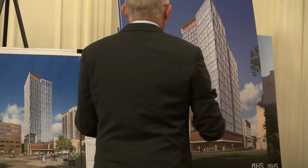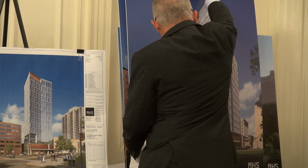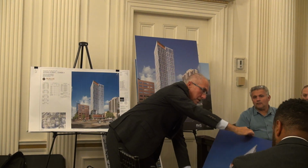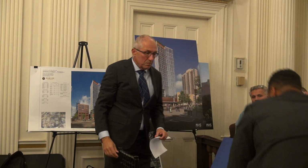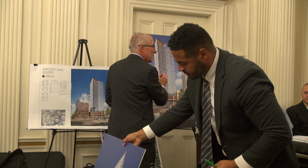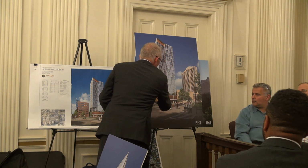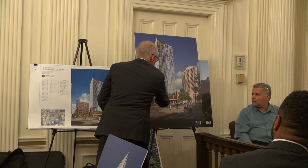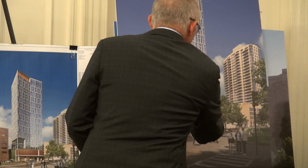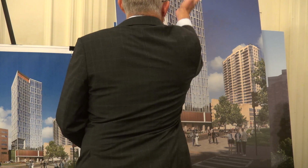Let me just show all the different aspects, and maybe I can turn some of these to face the public. Here. That's visible. This is the view from the New Brunswick train station looking at the building. This shows the lobby entrance and also the green wall associated with the lobby that's part of the screen of the parking garage. There's a metal panel that screens the rest of the parking garage and then the residential building above that.